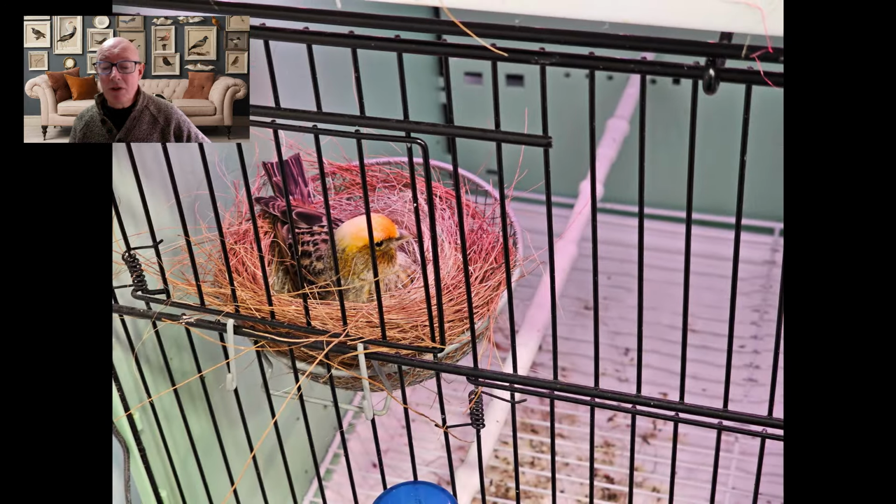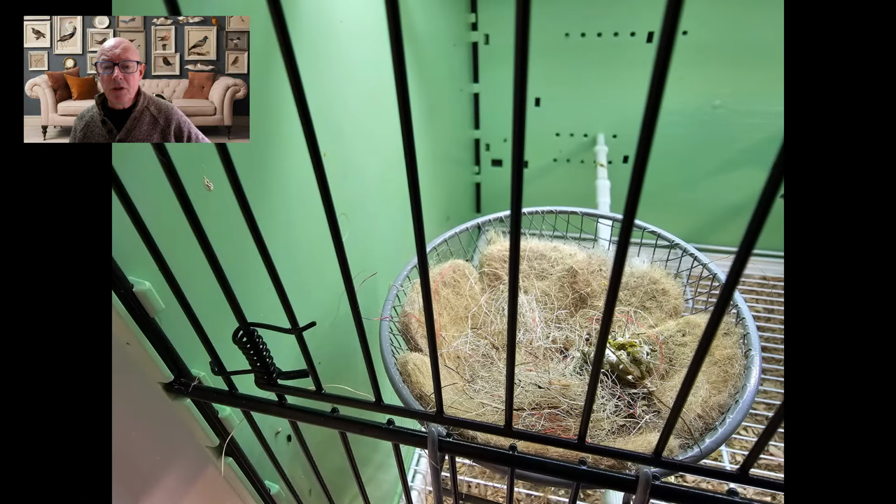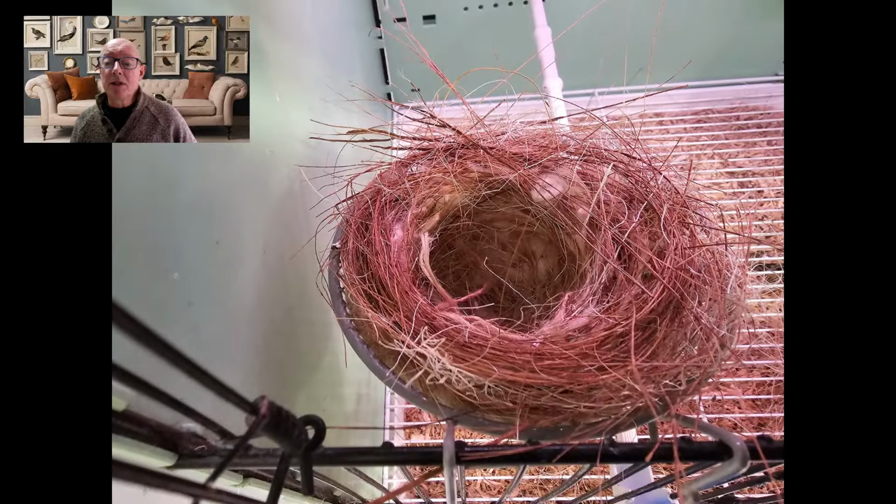They've all made slightly different nests. Just got a few images. This is the first bird that was mated well straight away, but she hasn't bothered with a nest, and she's just crapped in what she's got.